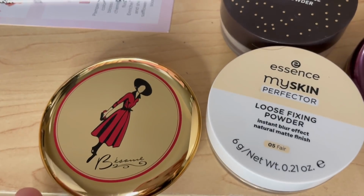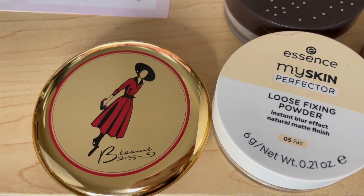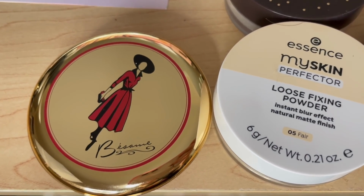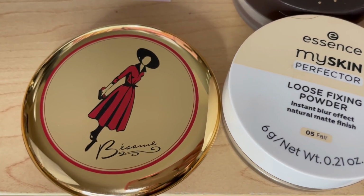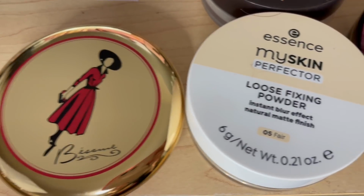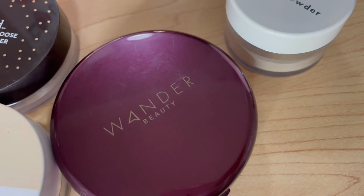What I'm letting go of here, I've got this little compact from Besame that's basically a translucent pressed powder, and I don't use it a whole lot. Maybe it's because it just looks so cute. I don't want to use it up, but I thought maybe my mom might like that. I'm getting rid of this Essence loose powder, this one from Found, and this powder foundation from Wander.